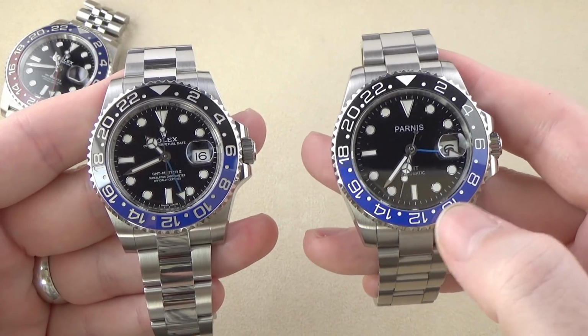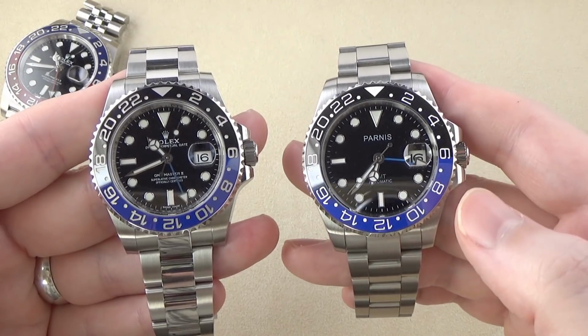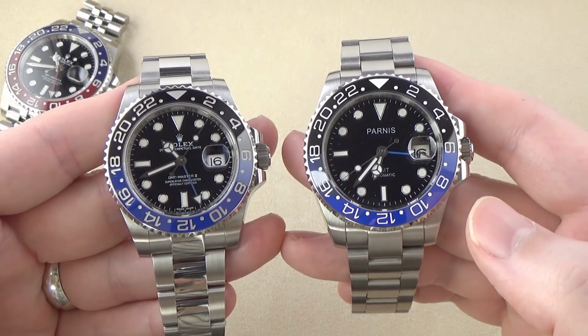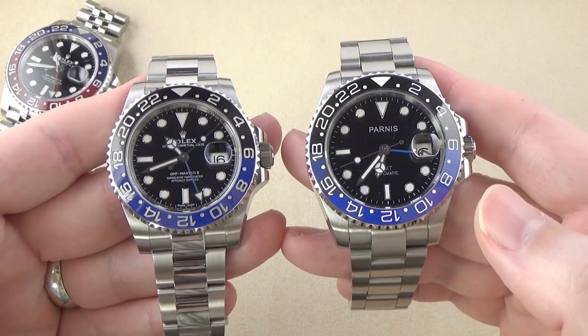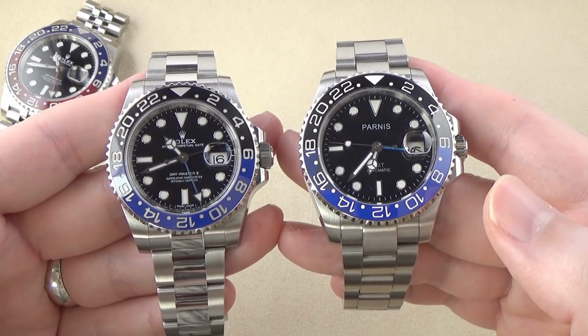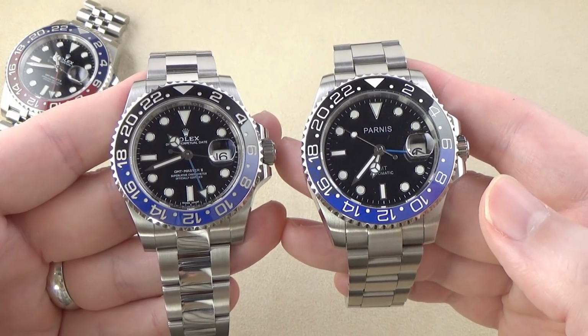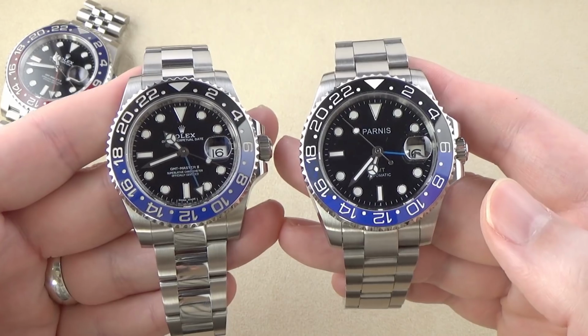The ceramic, again, $120, you're getting a ceramic bezel. The insert's decent. It's engraved. You can feel the depth of the numerals there. Numerals are very similar on both of them. Colors, I don't know, the Parnis might be a little bit brighter, a little bit more vibrant even than the Rolex. It doesn't have quite the same color blue, but the blacks are basically the same.